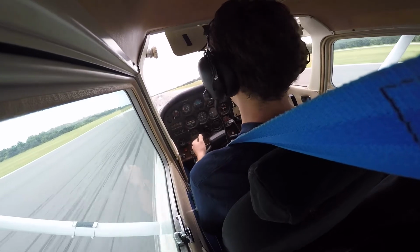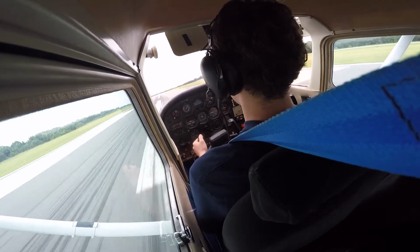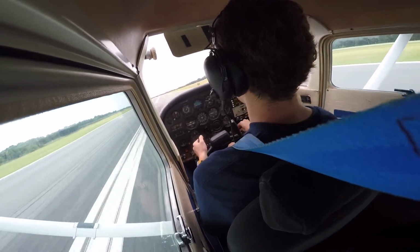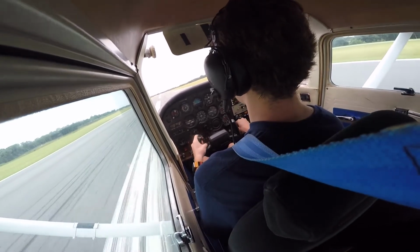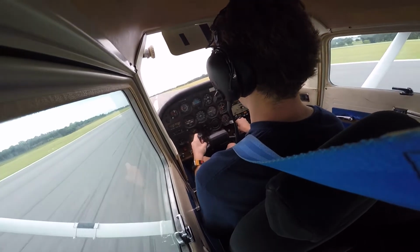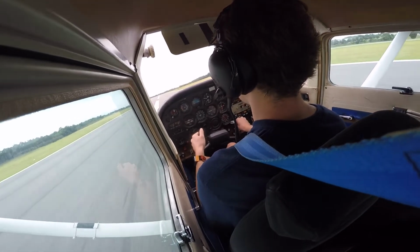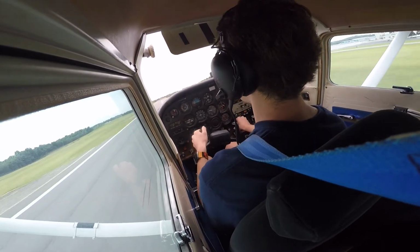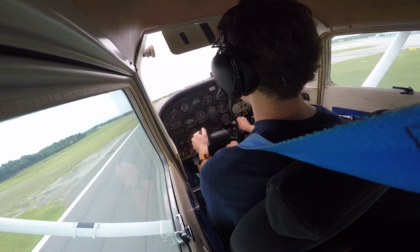Ooh, grease that one. Flaps up. Carb heat in. 1, 2, 3 on the power. Spartanburg traffic, Cessna 52344 is on the go, Spartanburg. Back off the ground. 1 down. 2 or 3 to go.